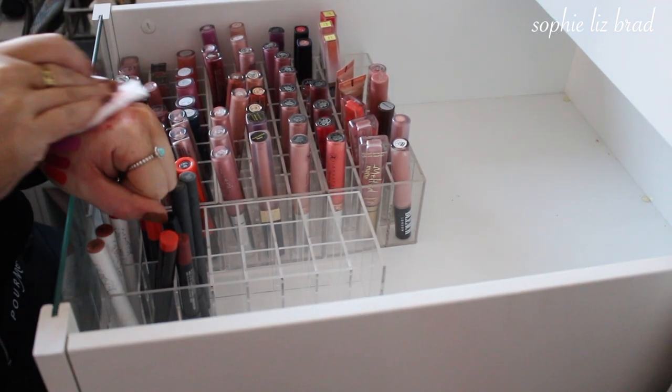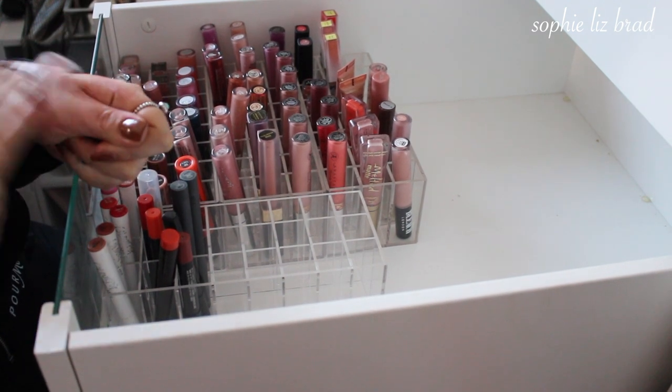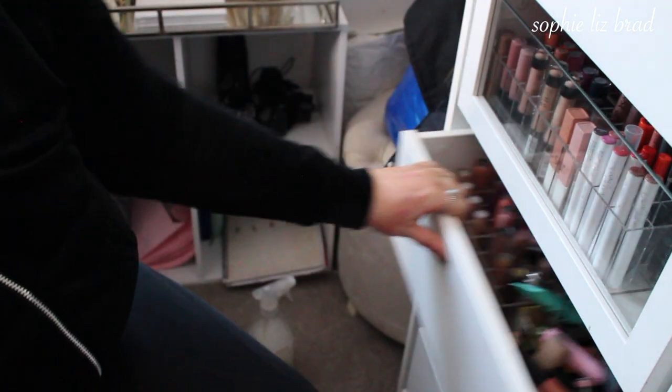I will show you what I got rid of now. This is making me really excited because there is enough space, hopefully, for all of the ones in my other lip drawer. I'll give you a little sneak peek.